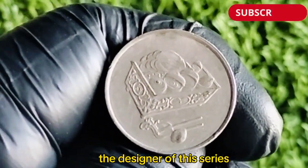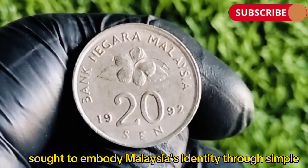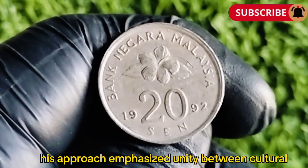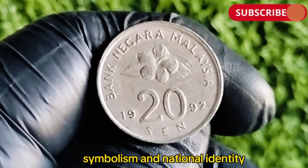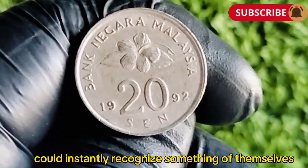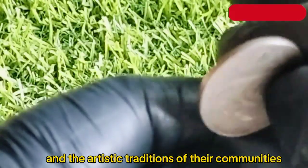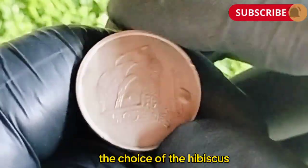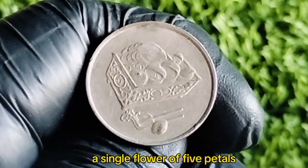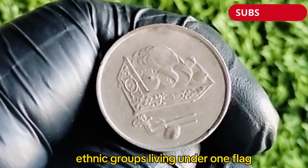The designer of this series, Ismail Zain, sought to embody Malaysia's identity through simple, meaningful motifs. His approach emphasized unity between cultural symbolism and national identity. In the hibiscus and kite, Malaysians could instantly recognize something of themselves, the flora of their homeland and the artistic traditions of their communities. The choice of the hibiscus also reflected the country's diversity, a single flower of 5 petals representing the harmony of Malaysia's multiple ethnic groups living under one flag.